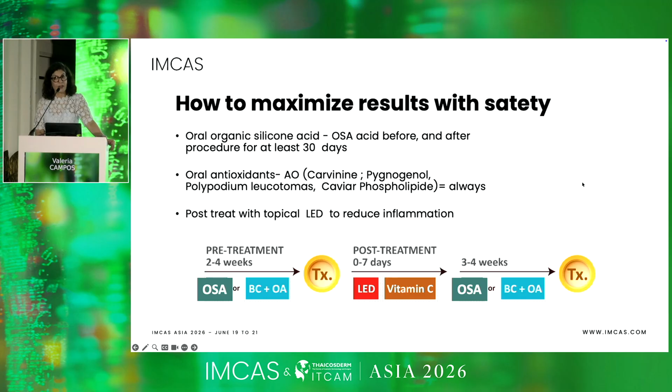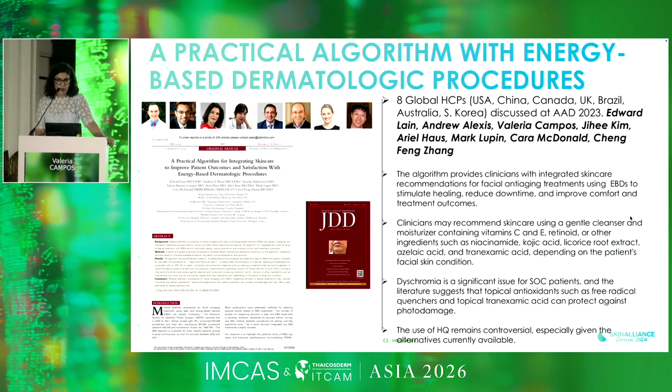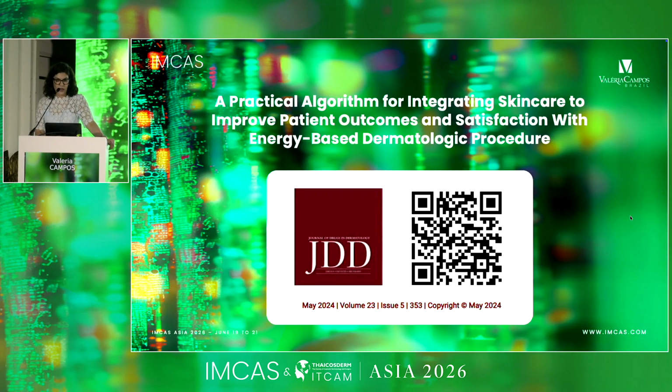Before any treatment, I like to prepare my patient about 2 weeks before, and immediately after, LED. Vitamin C is the molecule I like the most to use after the procedure. And I leave here this algorithm that I had the opportunity to be part of, with different people from different parts of the world, in order to make life easier before and after. I leave here the QR code for those who want to take a look.